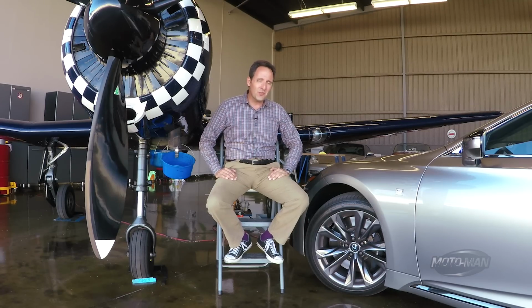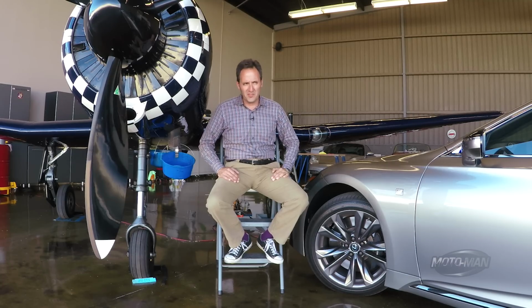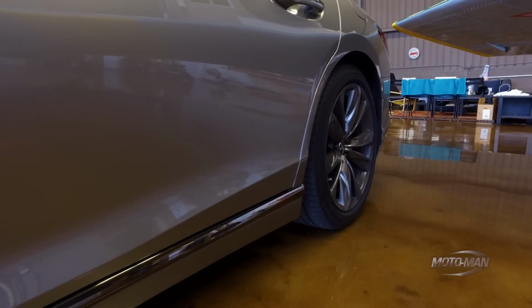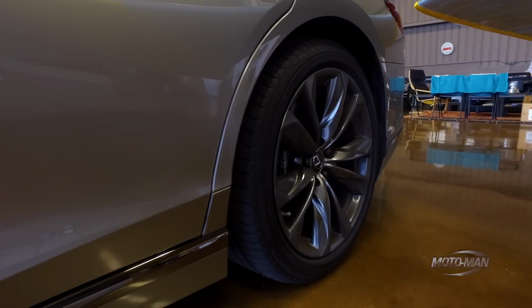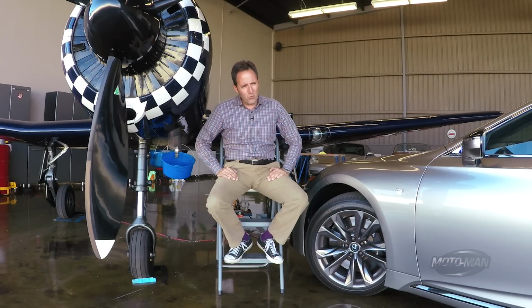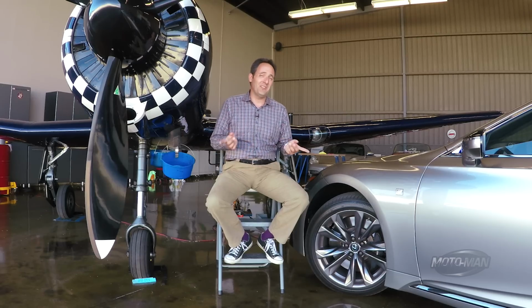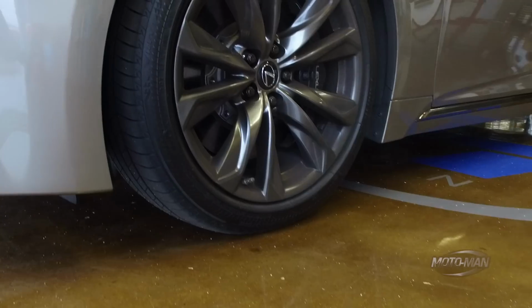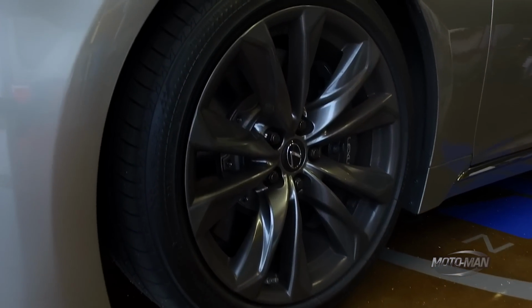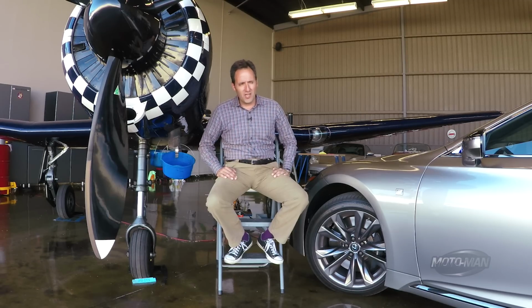But it's not just the rotors, it's also the calipers. In the front, it goes from 4-piston to 6-piston. In the back, 2 to 4. But then there are the wheels. Now, I'm well aware that the two cars we drove up north, those had 20-inch wheels. Here, 20s are fitted as standard, but it's not just the wheels, it's the tires that change as well. In the front, it goes from 245/50 to 245/45. But in the back, much bigger change, goes from 245/50 to 275/40s.